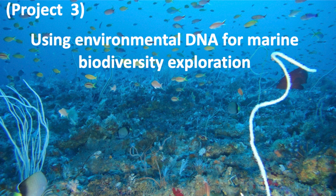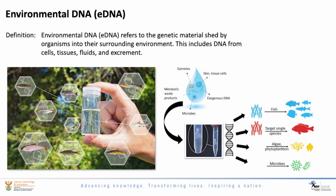So the next project that Gwynneth wanted to mention was using environmental DNA for marine biodiversity exploration. And this slide basically just gives an overview for those of you who aren't familiar with eDNA. Basically, you extract DNA out of water. Water will contain little bits of DNA from cells and tissues and fluids and excretements and so on. And that DNA can then be used through a PCR approach to look for certain tags.